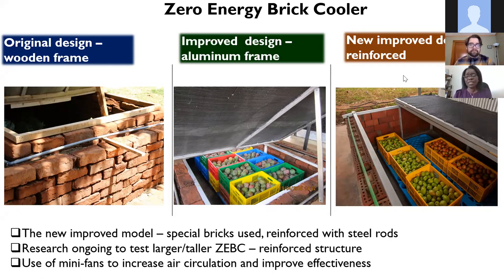And then the unit that is on your extreme right is the latest model of the brick cooler that we have. And the beauty of this one is we're using special bricks, which you can see, which are better than the ones that you see in the first and second photo. And the innovation in this one is that the unit is reinforced with steel rods. And why is that important?